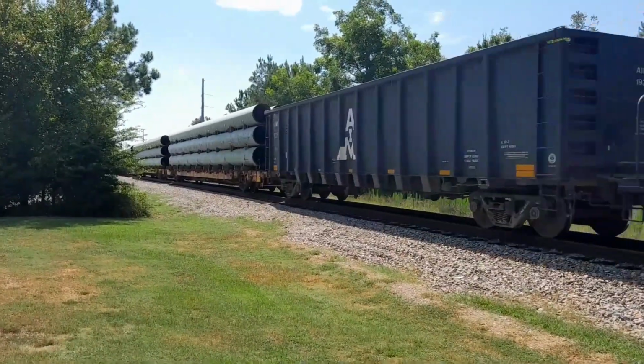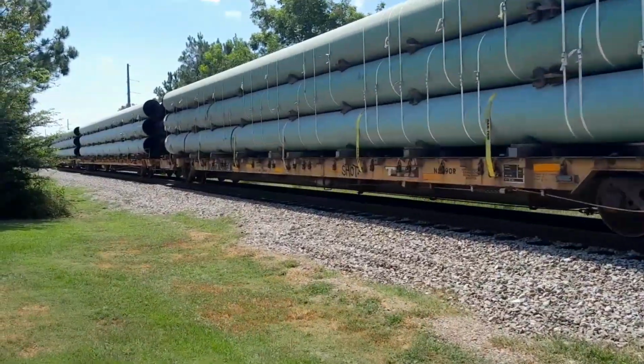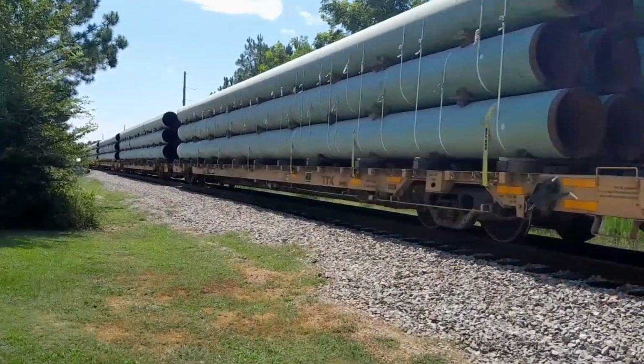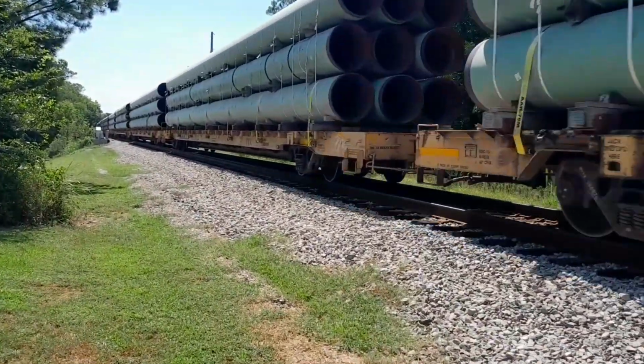Got some big old pipes coming too. I don't know if that's a gas line or water line or what, but somebody's getting a lot of pipe. Look at that, it's even out of sight down there, so many cars full of pipe.